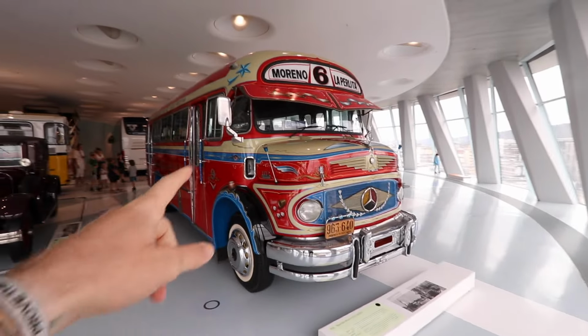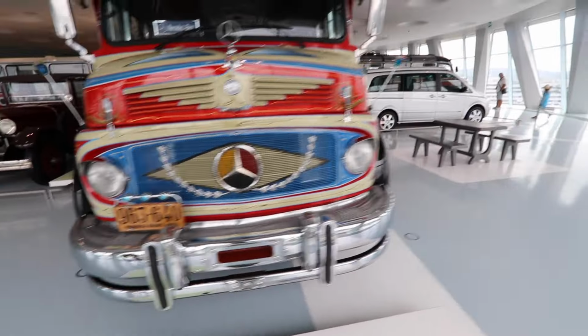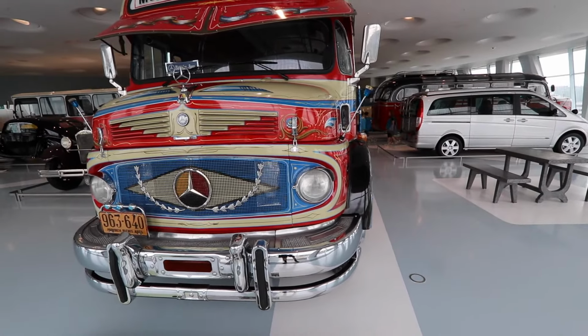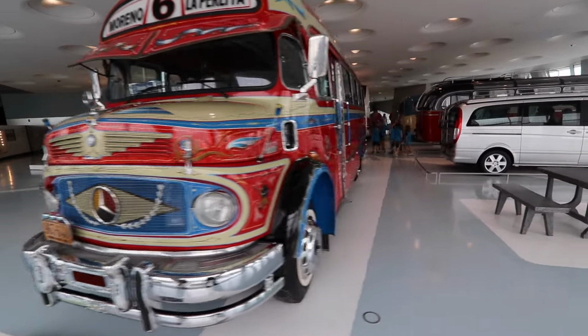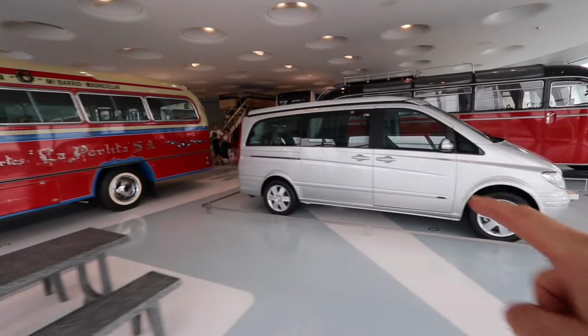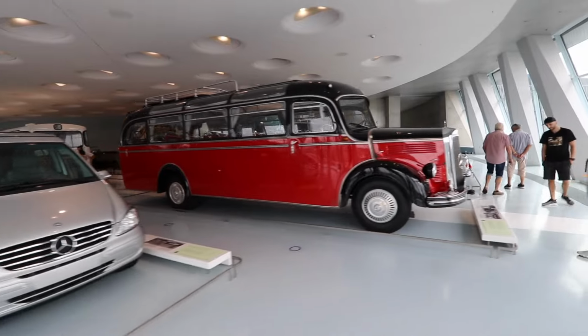Man, I'm serious. I regret that I can't share everything, but I hope you get a little bit of an idea of this museum and some of the cars, because it's so cool. Look at this, man. Check out this bus. Buenos Aires, Argentina. That's insane. Okay, that's a nice little van to travel in. Marco Polo.